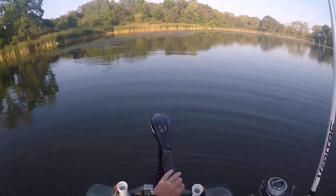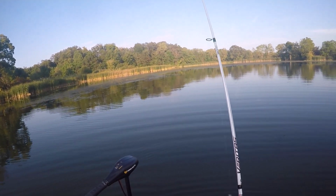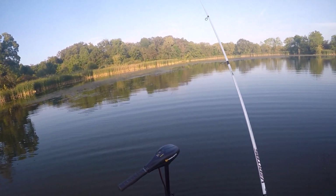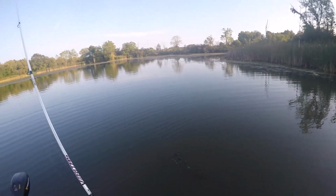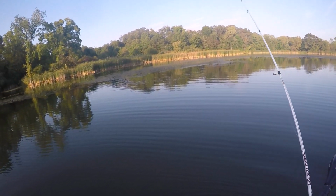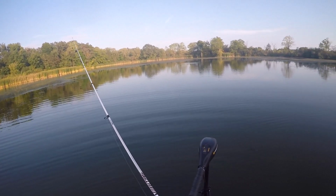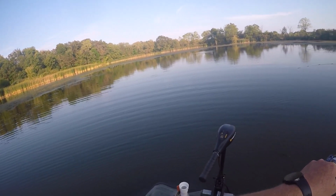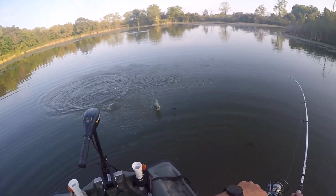I'll be honest, guys, I thought when I caught that first one I was going to be in for a pretty big night here. But nothing else so far. There's a carp. He just jumped right in front of me. And there's a fish that hit this thing on the move. Yes, sir. On the move.